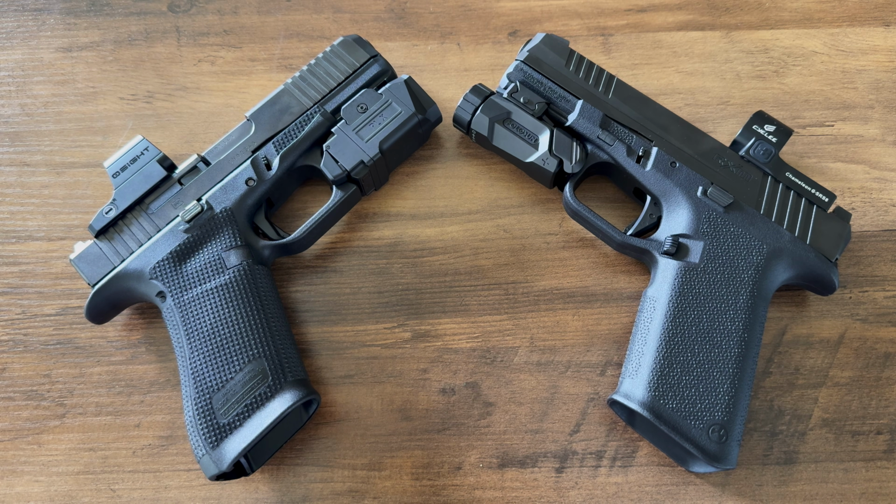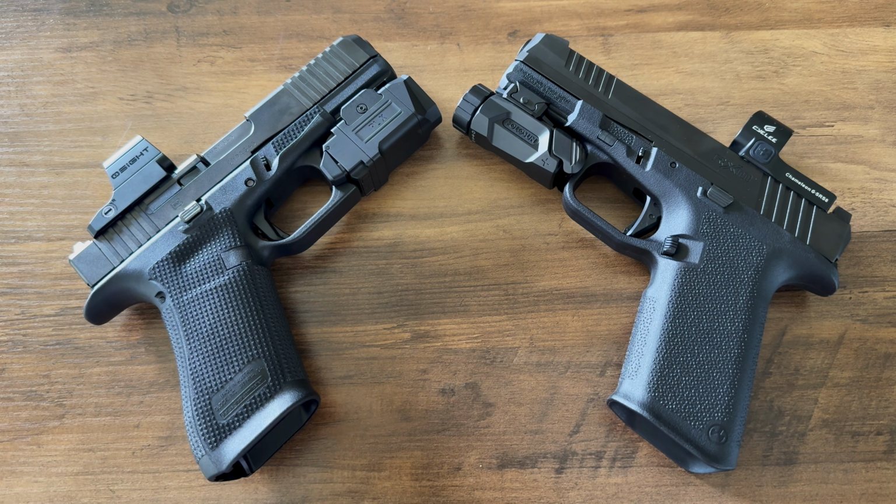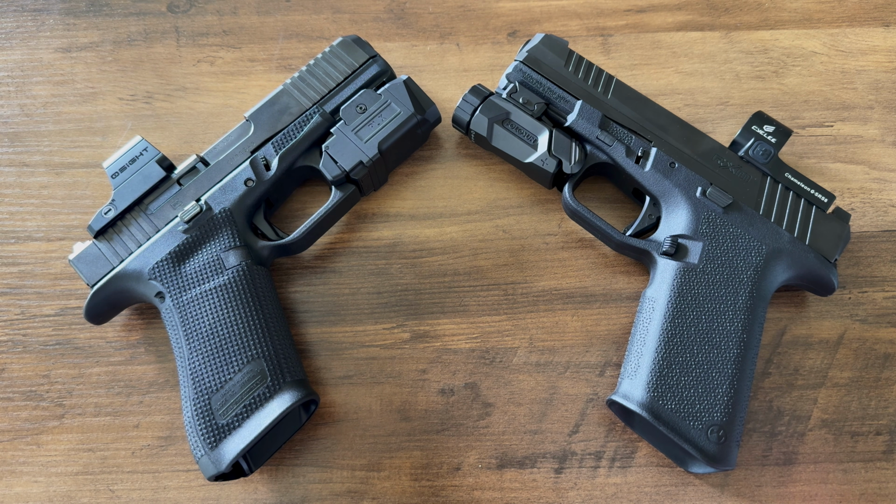And we're back from the range. Let me say both of these are incredible. They both feel very soft and have very low muzzle flip in the hand, and I love the fact that I can get on target quickly with both of them. They're almost identical, but at the same time they feel completely different in the hand.